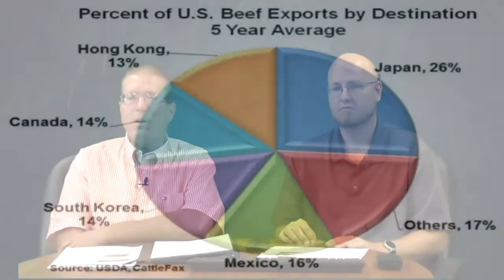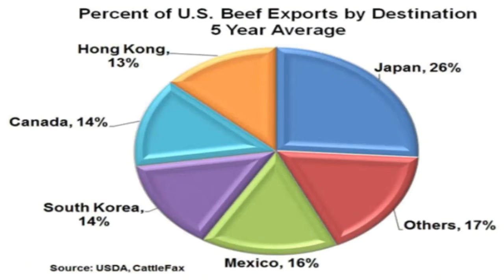I think our next slide shows who our partners in beef exports are. This is a 5-year average, and in 2018 it'll look slightly different than this, but in general these are the 5 primary players, and we see a pretty heavy influence of Southeast Asia over our neighbors. Japan has always been, not always, but except for the year the mad cow thing happened, a strong partner, and they buy quite a lot of our beef.